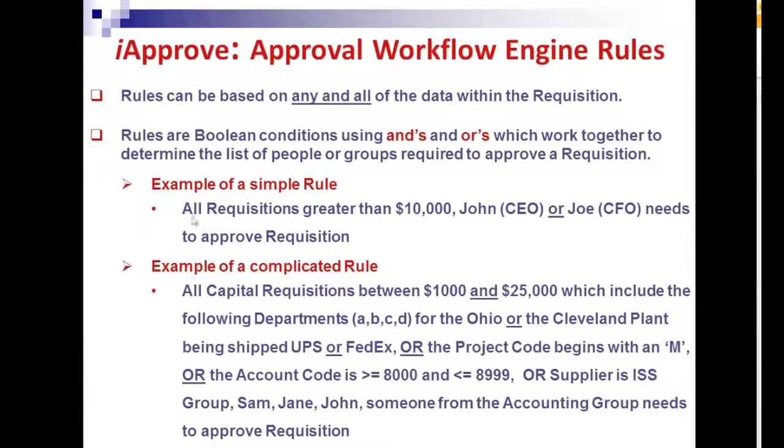So, an example of a simple rule: all requisitions greater than $10,000, either the CEO or the CFO need to approve the rec. Very, very simple rule. But you can have very complicated rules as well. All CapEx requests between $1,000 and $25,000 for the following departments, for the following plants being shipped UPS or FedEx, or if the project code starts with an M, et cetera, et cetera. So I think you get the idea here.